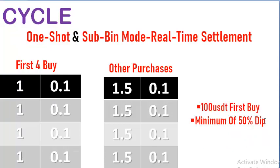So what else again? One short and subin mode real-time settlement. This is what I love most. This is my kind of suggestion to everyone now. What this simply means is, you see, the disadvantage of cycle is that when there is a boom run, that means when a coin is pumping, when a coin is doing really well, it's doing 2%, 20%, doing 200%, doing 250%. The problem with cycle is your first buy is always $10. So when you are using $10 as your first buy, that means you'll be using $10 to do that boom run. That means it goes to 200%.